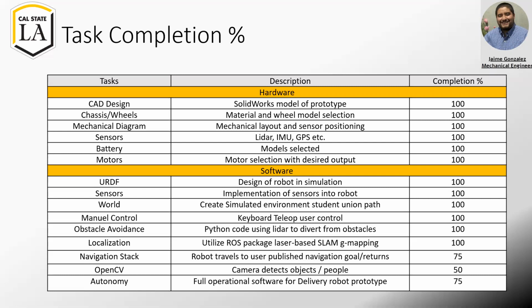However, we feel that some of the stuff that we simulated or designed through SolidWorks and through the electrical components and MATLAB as well, will be able to assist any future team that is actually able to implement the coding and software to actual hardware and components.